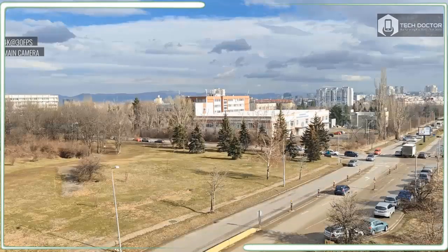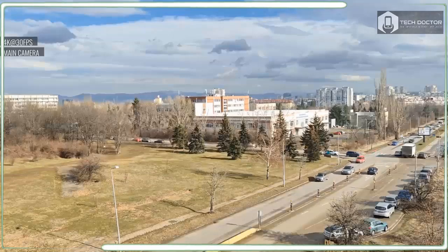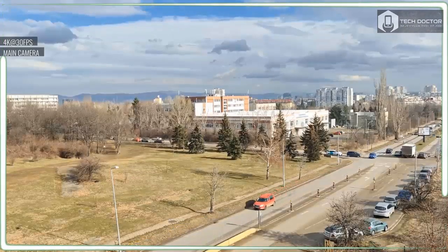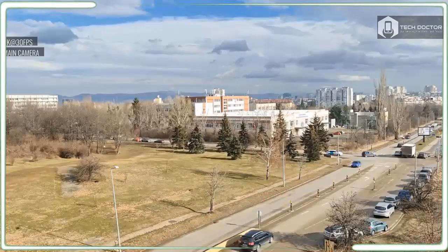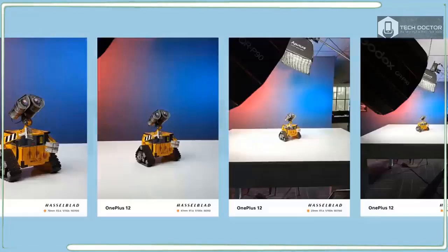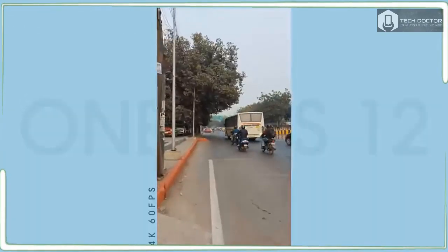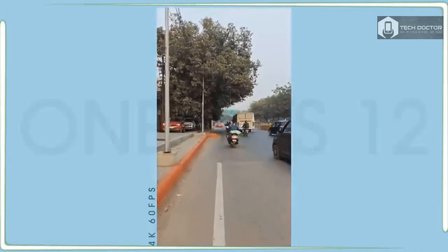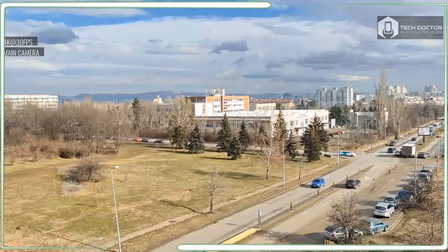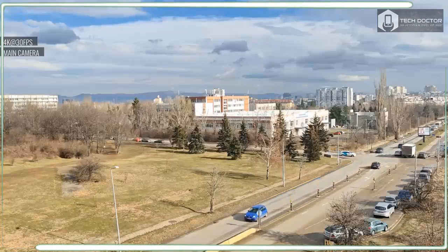OnePlus certainly caters to enthusiasts because there are plenty of shooting modes and controls to access, in addition to a dedicated Pro mode that lets me adjust the shutter speed, focus, and ISO level. You also get a dedicated movie mode with a flat color profile option. Overall, the OnePlus 12 makes considerable gains everywhere around the camera to undoubtedly prove it's better than last year's model.